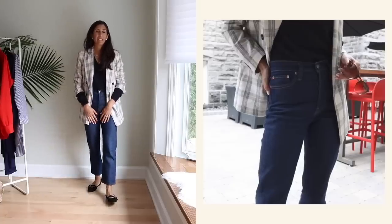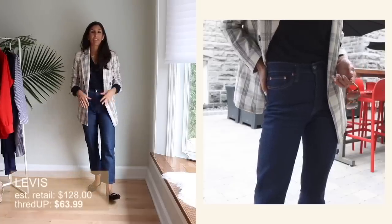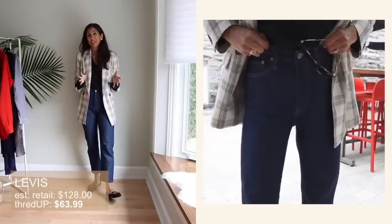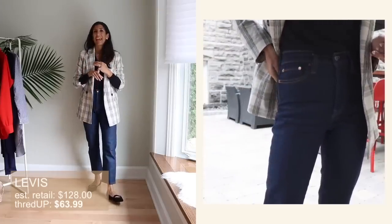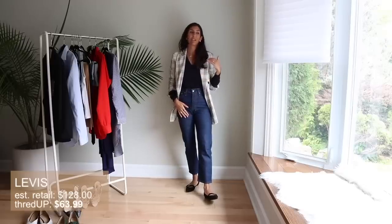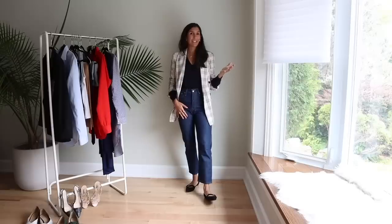These Levi's were $63.99 on thredUP, but they would have retailed for about $128. I've been looking a lot for secondhand Levi's, and the price point is always very high. $63 was actually a really solid comparable, actually some of the least expensive secondhand Levi's that I found.